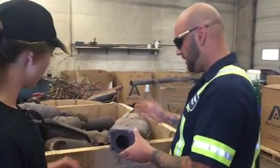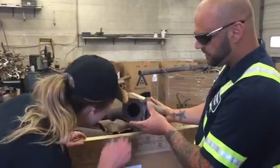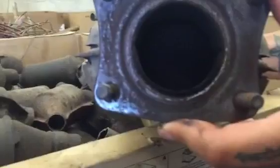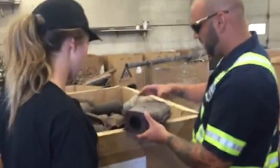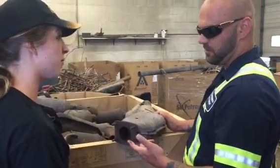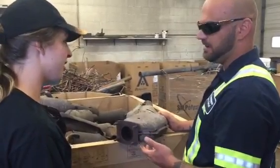Okay, now what makes these so valuable is what's on the inside. So if you actually look in there. Oh, it's like a little grid thing. Yeah, it's a honeycomb. We call it a biscuit, right? A honeycomb or biscuit? Yeah, so it's a combination of different metals. One being platinum, rhodium, there's some stainless steel in there, and there's palladium in there.